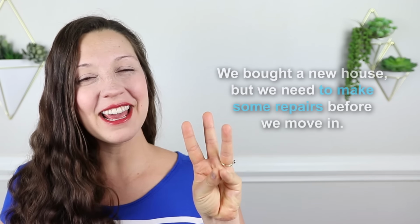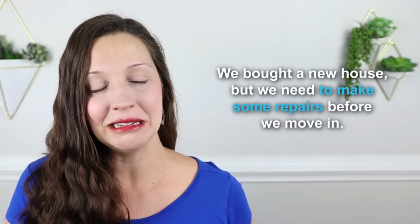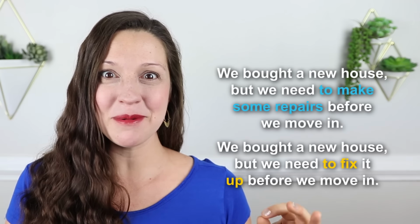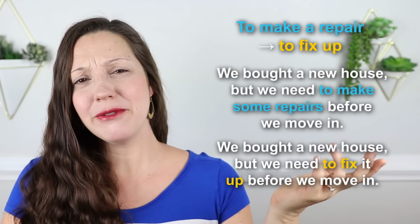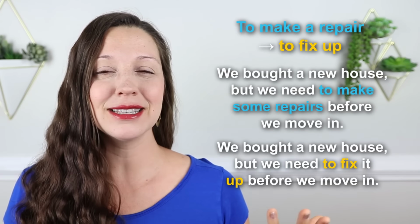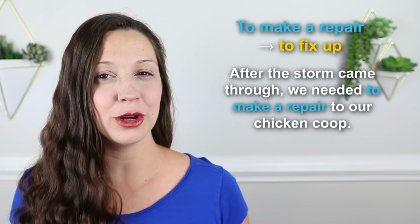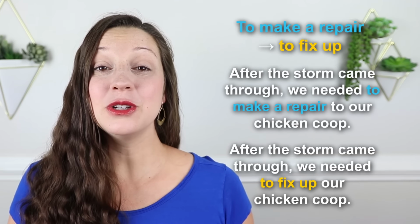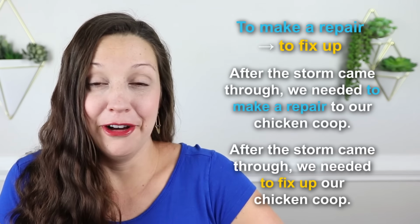Great. Number 3, we bought a new house, but we need to make some repairs before we move in. We bought a new house, but we need to fix it up before we move in. Yes! Here the swap is between the somewhat formal phrase to make some repairs and the beautiful phrasal verb to fix it up. After the storm came through, we needed to make a repair to our chicken coop. After the storm came through, we needed to fix up our chicken coop. It just tore the roof right off.